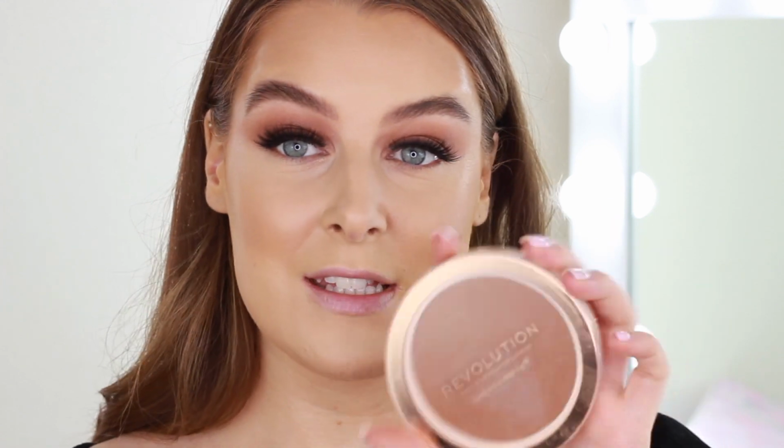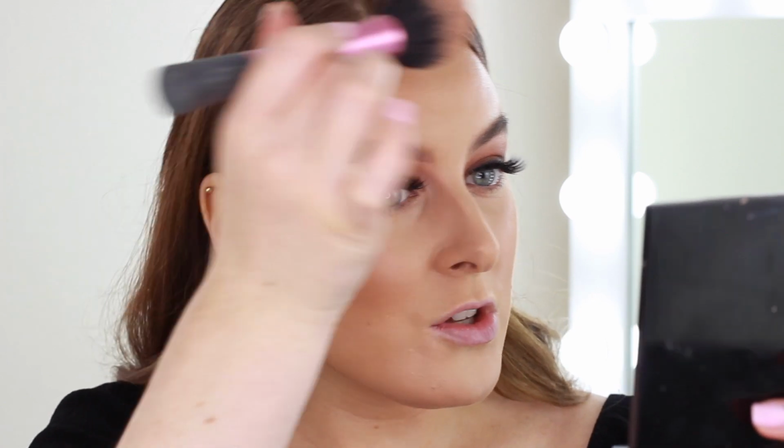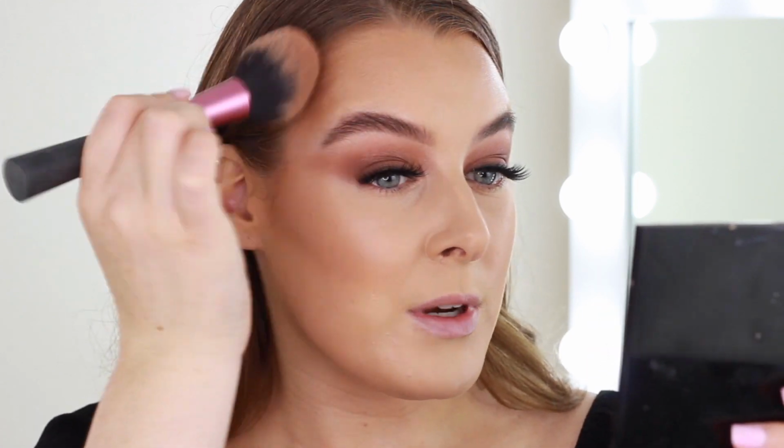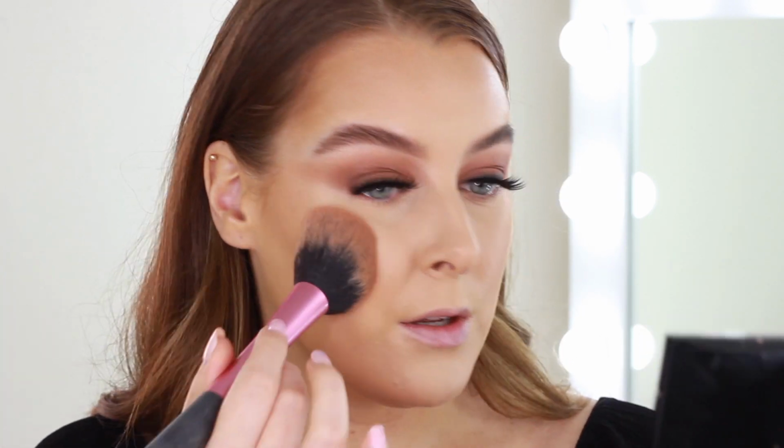So the first thing I am going to go in with is that same Makeup Revolution bronzer. This is quite pigmented, so I just press it in the pan and then rub it off and then press it on. Because we are applying this over wet foundation and contour, I'm pressing it on rather than rubbing it around, because we don't want to start lifting up any of the product which we've applied.